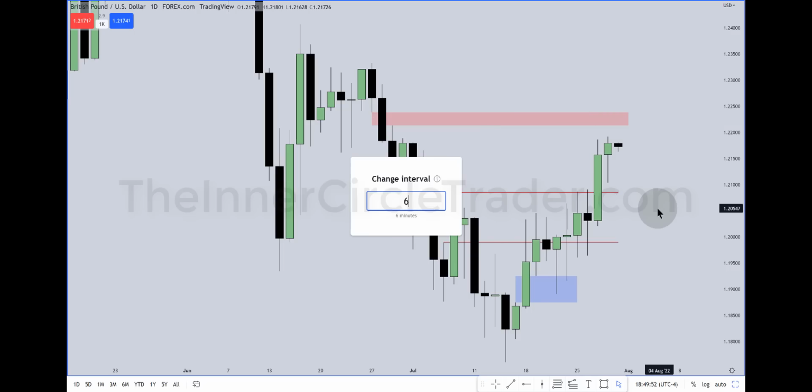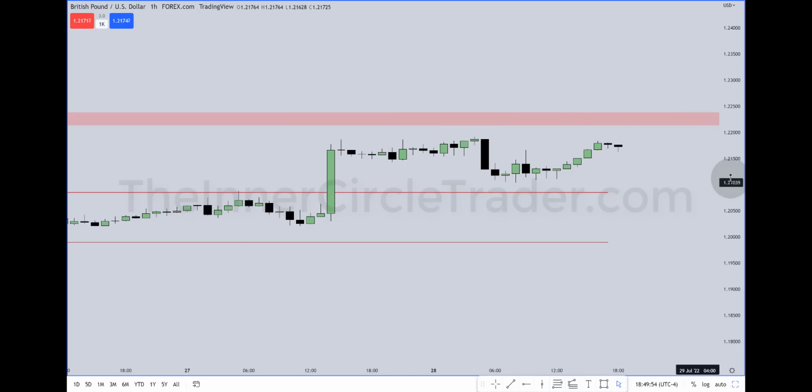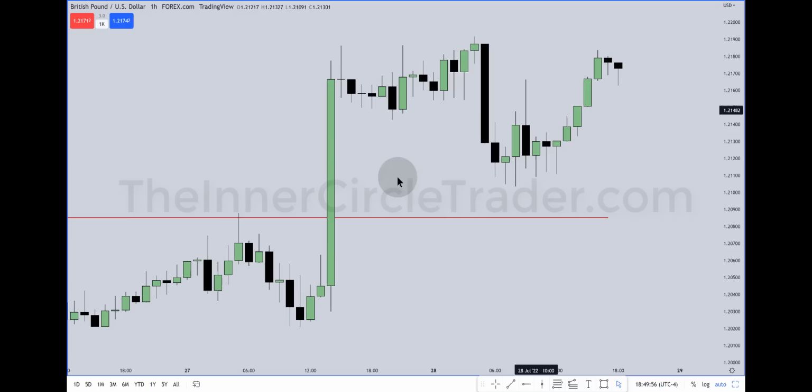60-minute chart. Okay, you see how we had this buy side imbalance, drops down into it, got 50% of that, and then starts to rally. It looks nice in here for this fair value gap, dug into that, so I'd like to see it spring higher from there.